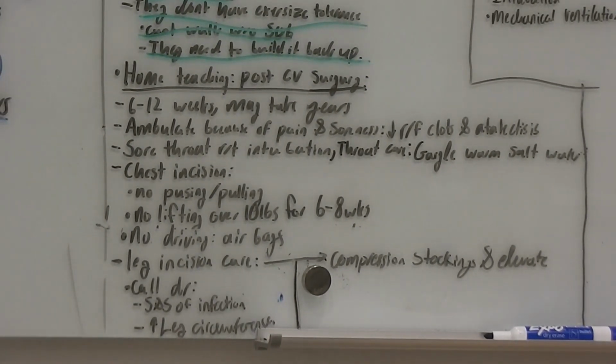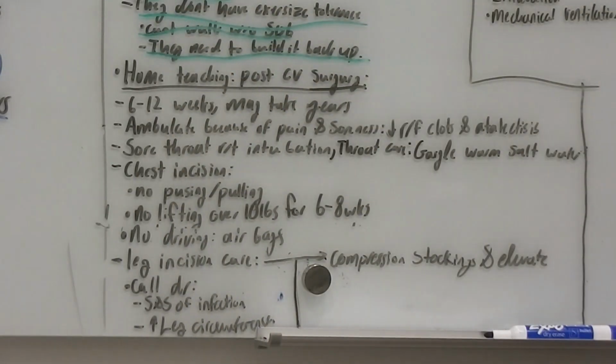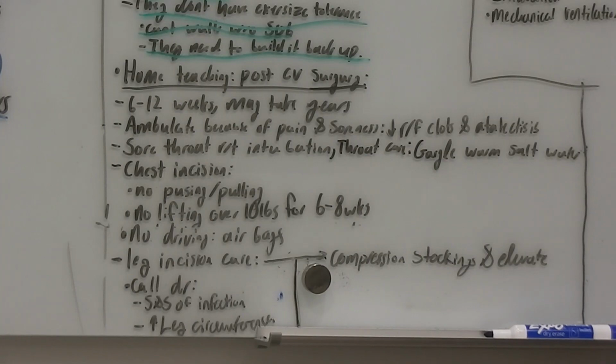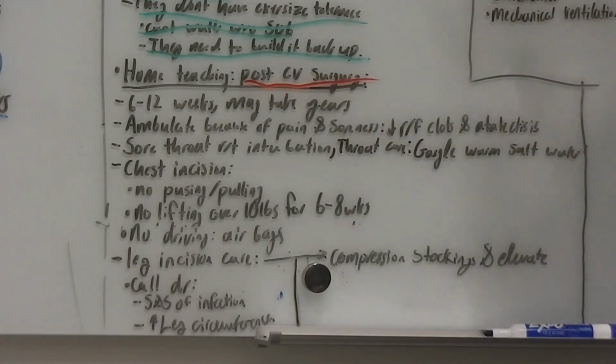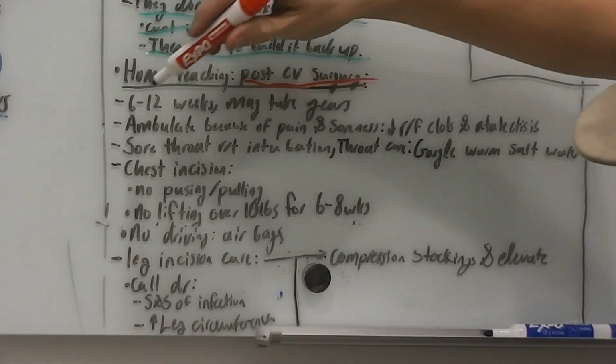So now we're going into home teaching post-CV surgery, and this is coronary vascular surgery. This is a coronary artery surgery up here, but I think this could be important stuff right here. I need to do it in a different color. Let's do red. And then for SARS and ARDS, I'll start over with something. So home teaching post-CV surgery. I think this pretty much applies here too. Now, I think this was from Saunders.